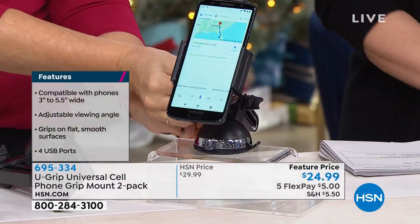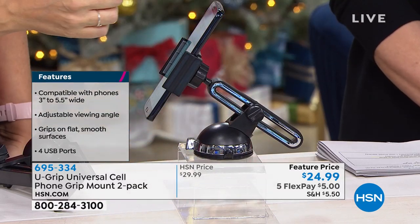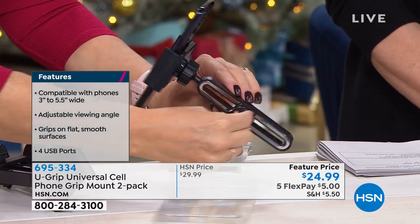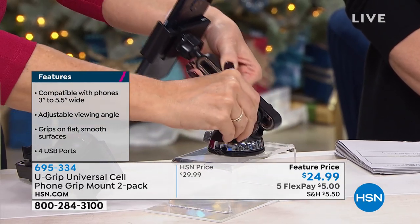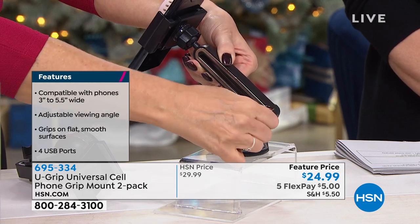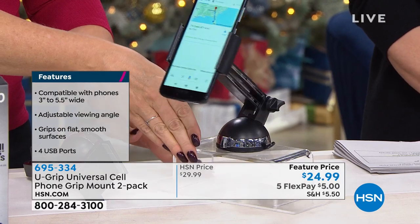Look at how adjustable this is. So it's got that great crane arm. I don't know about you, but I can't see my phone anymore. Oh my goodness. I need it to be a lot closer to me. With the adjustments that you can make simply and easily right here, you're going to be able to slide it a lot closer to you so that you'll be able to see it. Look at this, how amazing this is. It's beautiful, it looks super high end.